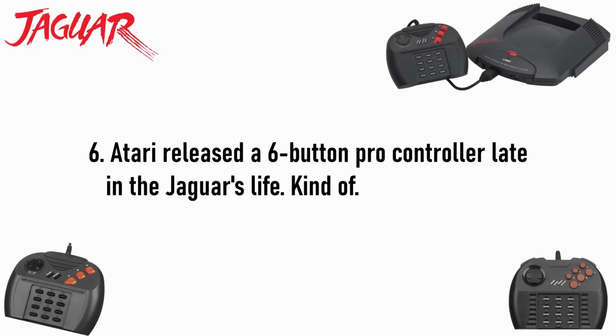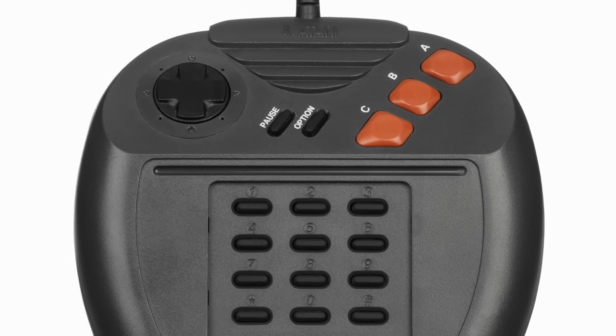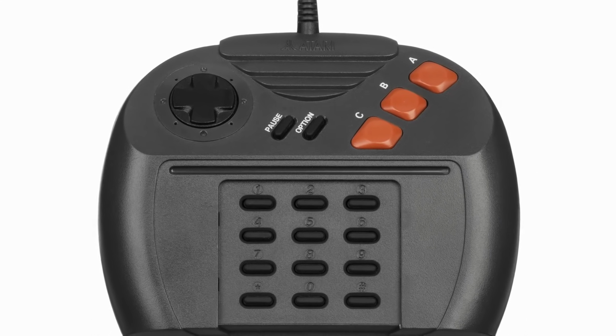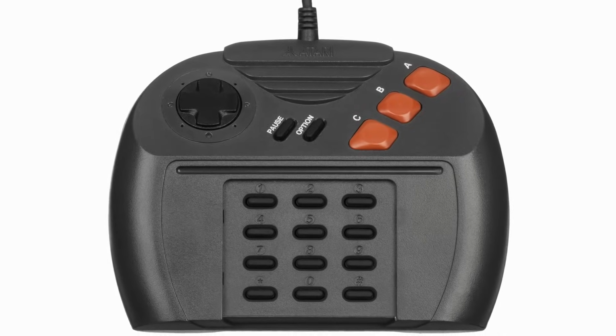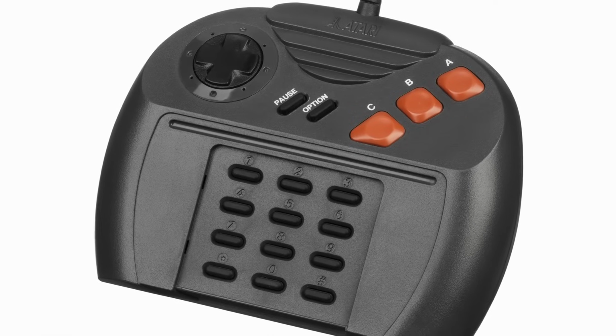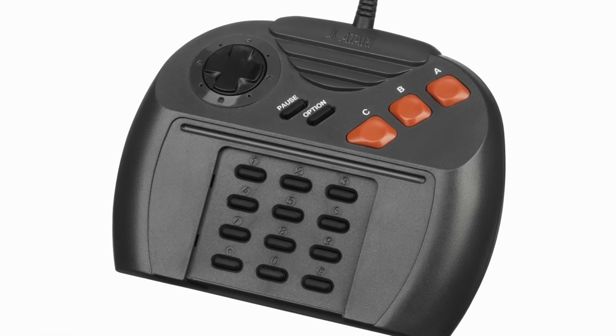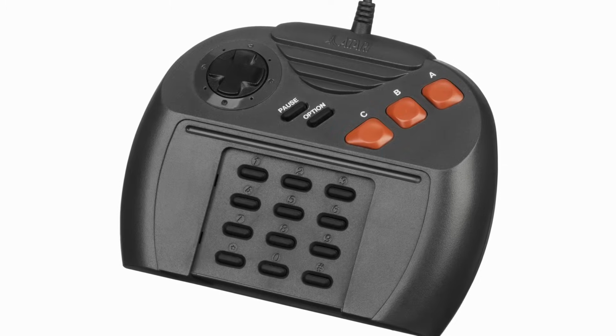Kind of. I can't stress enough how god-awful the standard Atari Jaguar controller is. The overly stiff and low directional pad is just a nightmare to use and actually caused me pain even when I was young. The whole thing felt way too light and plasticky, it was in no way satisfying to use, and that size definitely too big.